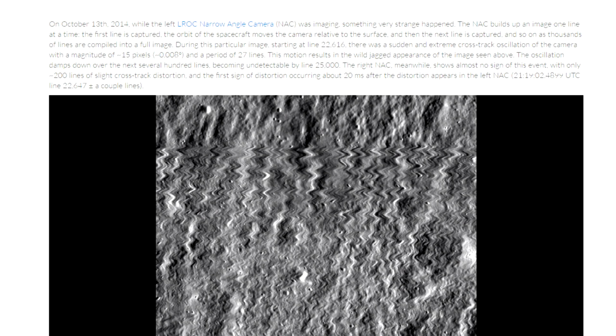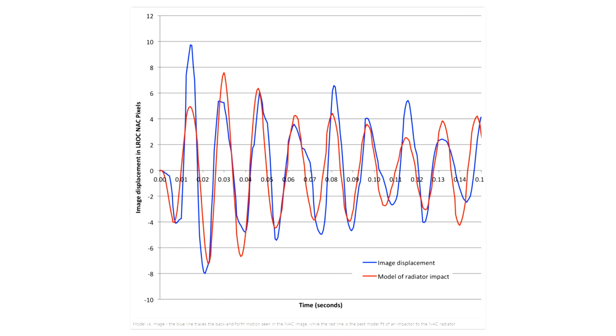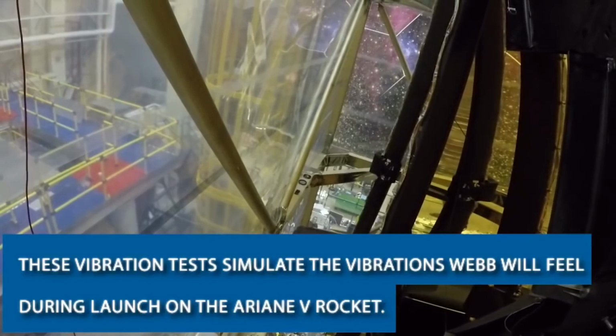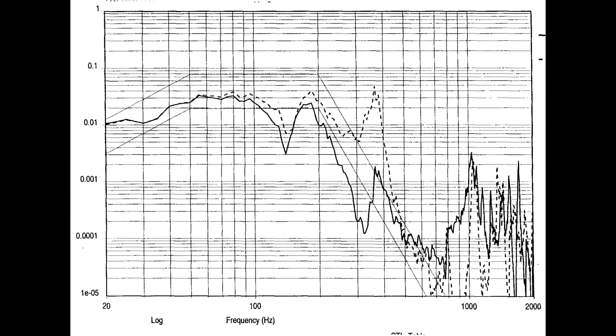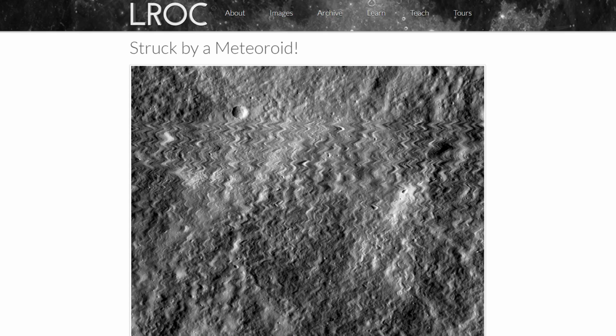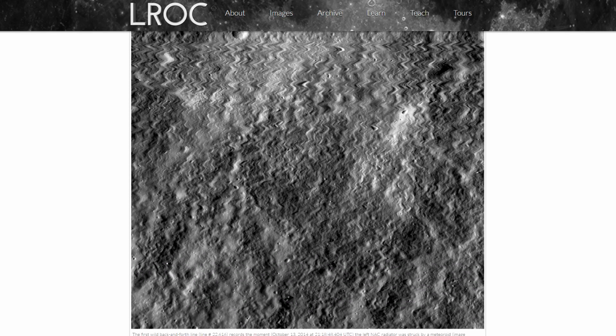Now, by studying the shape and size of the vibrations, the scientists have gone a step further and tried to estimate the size of the object that caused this. Prior to launch, every spacecraft typically goes through a vibration test. They'll put it on a big stand and they'll vibrate it at various frequencies to see how it will respond to the launch. And all this data is recorded in great detail because you do not want your spacecraft breaking as it's being launched into space. That's kind of the point of no return.